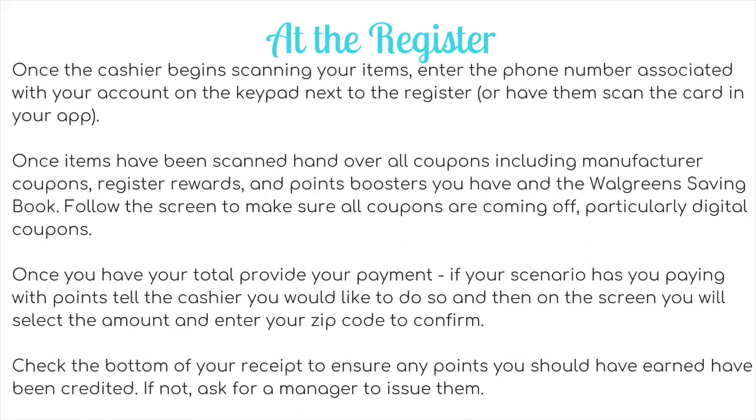Now, some people say that you have to hand points boosters over at the beginning or they won't work. In my experience, they'll still work even if you hand them over after manufacturer coupons, and some stores still insist on that and it still works. So if you want to hand it over first and your store allows that, still do that. But if not, you shouldn't have any problems even if it goes through after your manufacturer coupons.